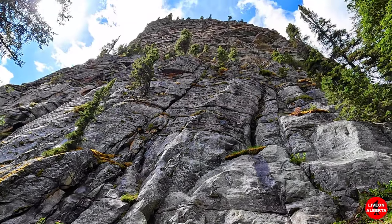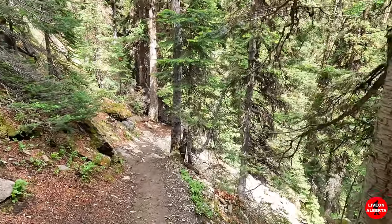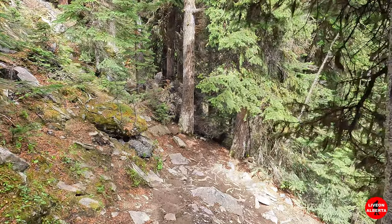We're looking up at the Big Beehive. This is definitely steeper than the way we came up. So if you want to go this way, be prepared.